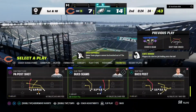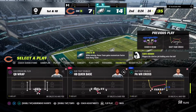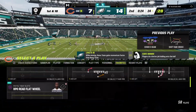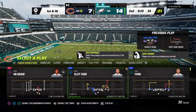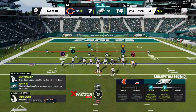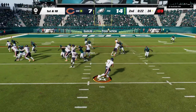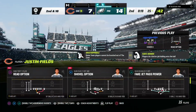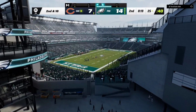To their timeouts as they'll stop the clock with 24 seconds to go in this first half. So barely time to catch our breath. Here's 1st and 10 just outside the red zone. Fields is going to take this himself. And he is met at the line of scrimmage, and he goes down right there. Now the Bears going to use the second of their timeouts. So that means they're down to 1 remaining here as we head toward halftime.